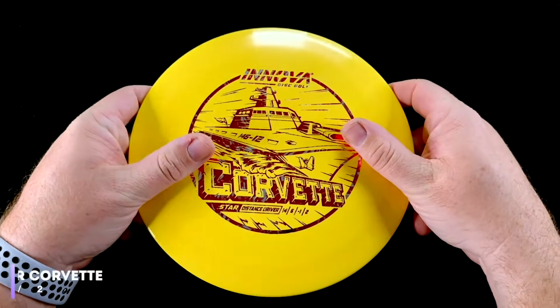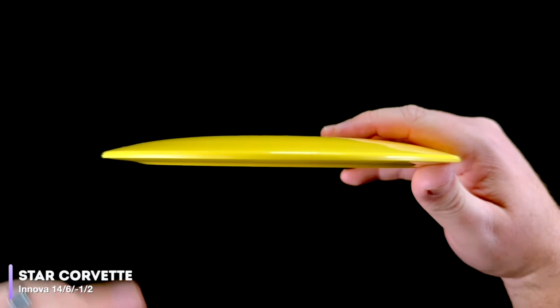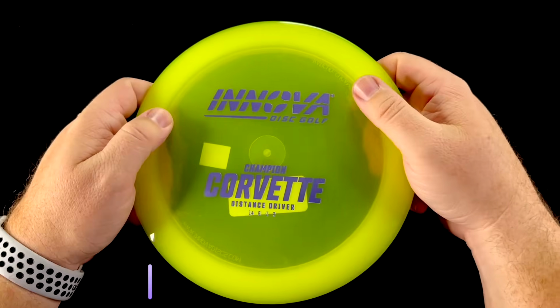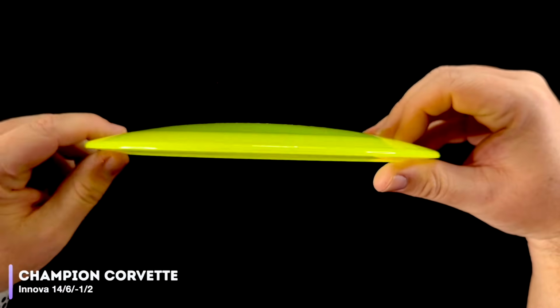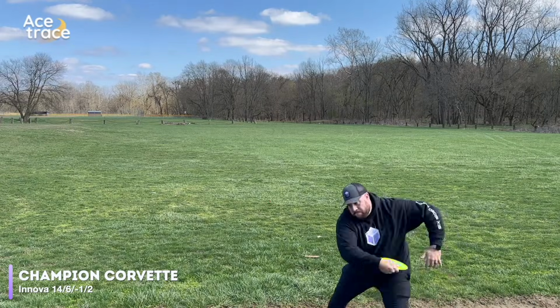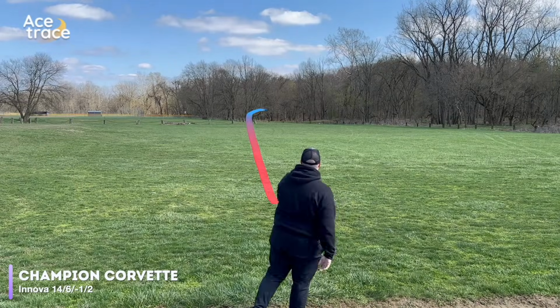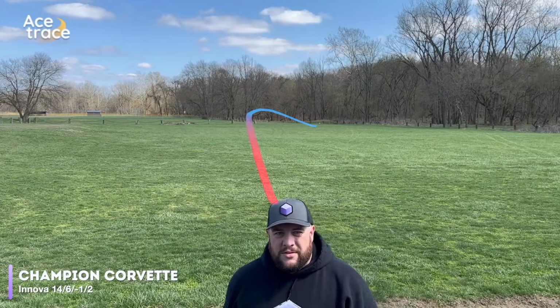This was an Innova Star Corvette, rated at 14.6 -1.2, and it was also overstable. Okay, there's no logic on this move, but I happen to have a Corvette in Champion plastic. It's super domey. Maybe that means something. Maybe it doesn't. I don't know. Let's see. Whoa, okay, wow. So that's flying in a different direction. That's interesting, right? All right, I need to calm down.